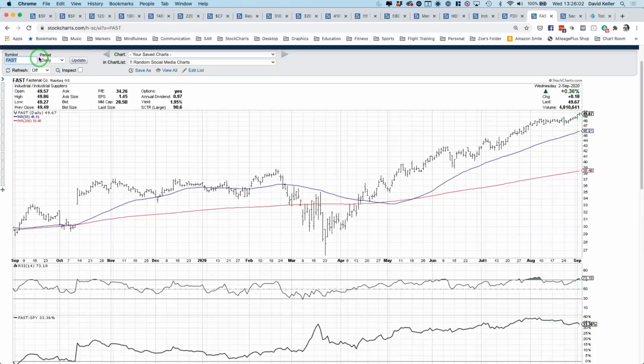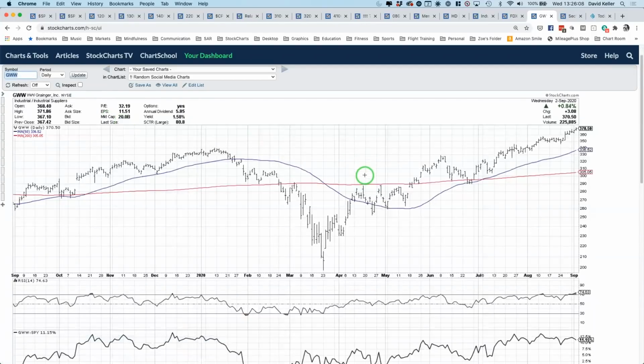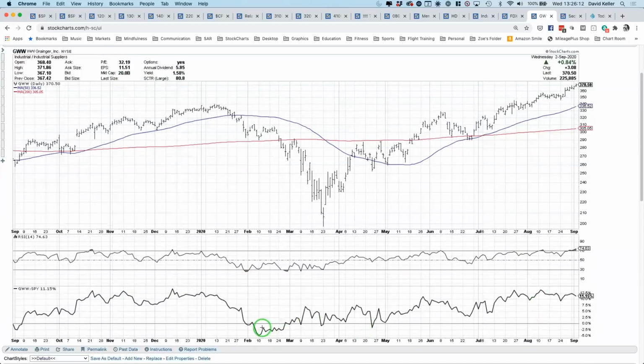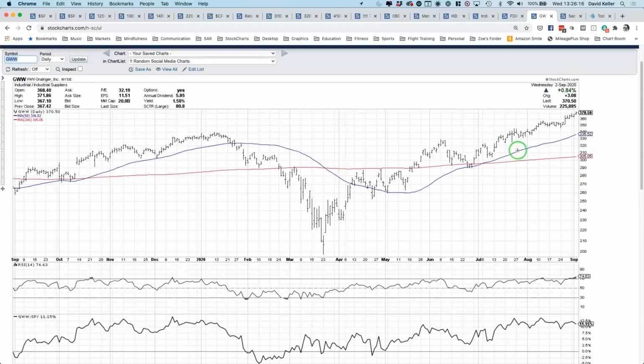So FAST is one of these. W. Grainger would be the second one, ticker GWW. Sort of a similar pattern, again, on a relative basis. If you look since the February market peak, it's outperformed pretty consistently, which is actually very nice to see. It's made new 52-week highs, has eclipsed its January high, pulled back there in mid-August, but now once again has resumed to the upside.